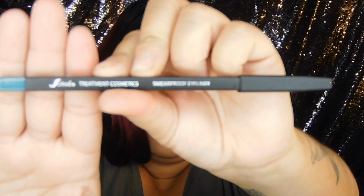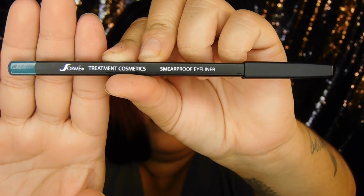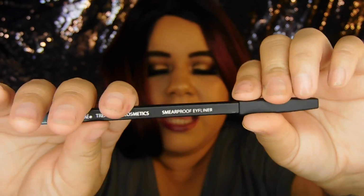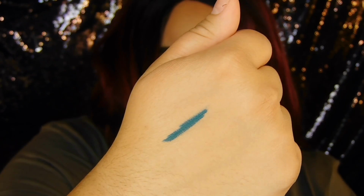So this is what the eyeliner looks like. I like the packaging. I like how it's square because I don't really see many squared eyeliners. They're all just circle. But you know, this is actually pretty cool. And it is a really pretty teal, really pigmented. I always like smelling eyeliner pencils because I like the way pencils smell. Okay, so this eyeliner pencil retails for $18.